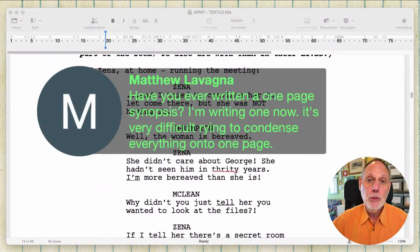Also, in general, people don't want to know the ending in a synopsis, or you don't want to give away the ending. You want to say, it leads toward, you want to stop sort of at the end of the second act. Okay. Boom.